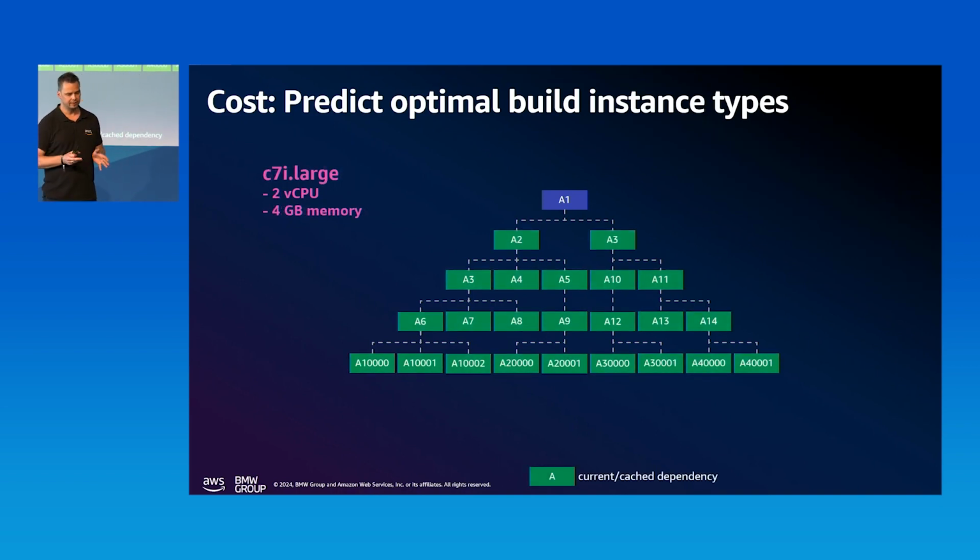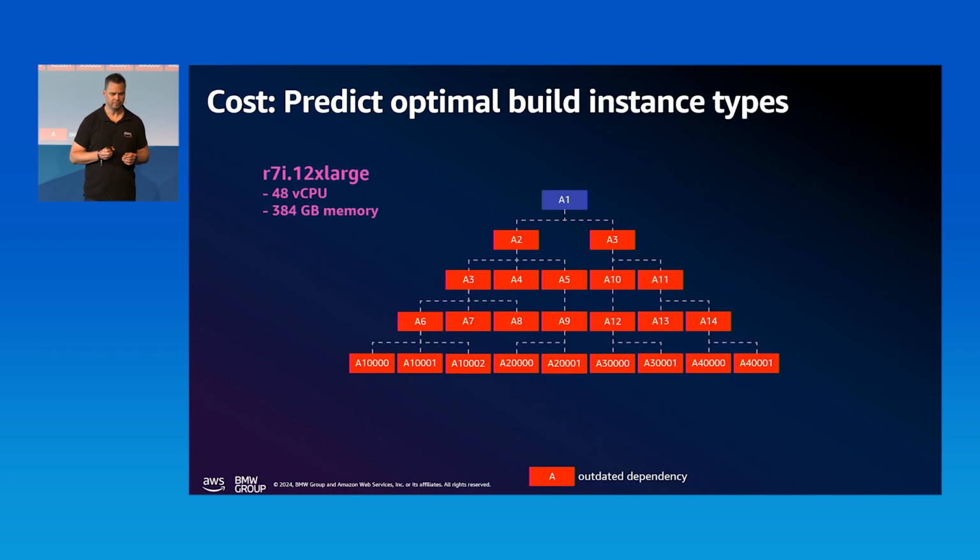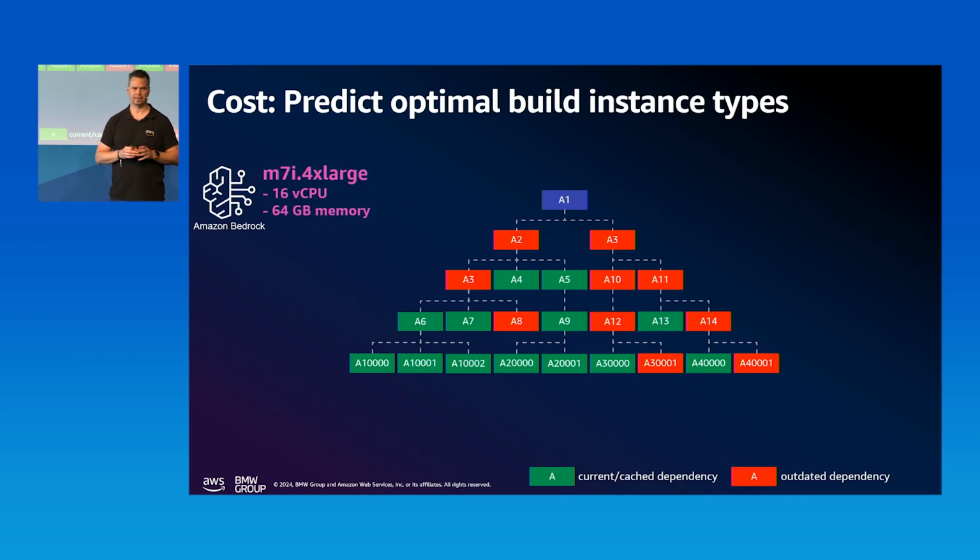But in reality, every build is different. So what you could end up with is that all your dependencies are already built and cached. And in this case, maybe just running a C7i instance type would be totally fine, because at the end, you just have to download these dependencies, package it, and you are done. But at the other side of the spectrum, it could be that all of these thousands of artifacts you depend on are outdated and have to be built first before you can build artifact A1. And for such a complex build, maybe an R7i instance type would be the right one. But of course, in reality, for every build it's something in between.